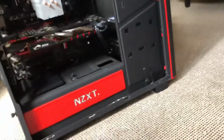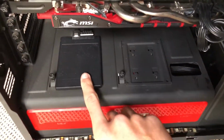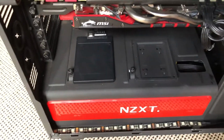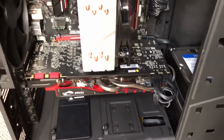Let me just quickly rotate the computer so we have better lighting. I'll give you a quick rundown on the components. So as you can see, this is an SSD. This one is plastic. It's the one I've had forever. My Windows is installed on there, but it's a bit too small. So let's quickly do a rundown on what is in this PC.